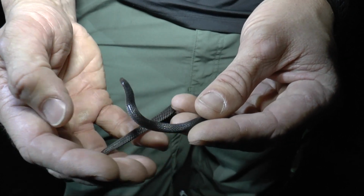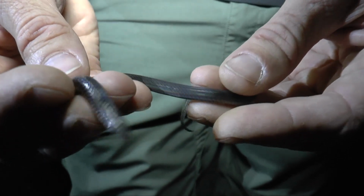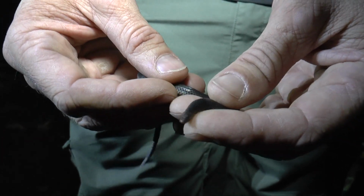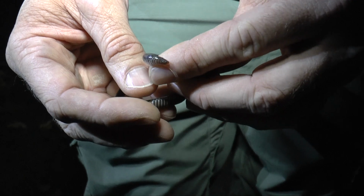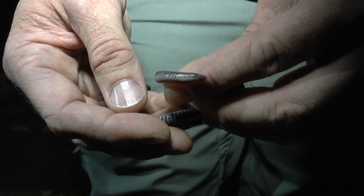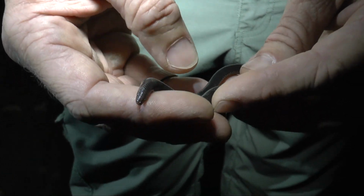It actually looks like an earthworm itself, but it's not. It's a snake. You can tell by the way it kind of swings around and pushes into my fingers that it's a burrower. See how it kind of pushes, swings around and pushes. Weird. All right, cool. Another snake tonight. Having a lot of luck.